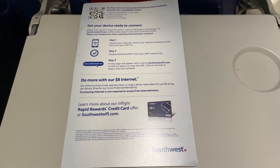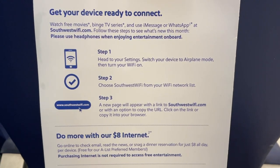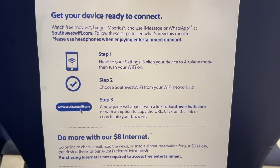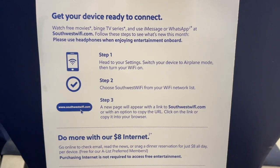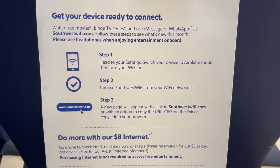It gives you some instructions on how to connect here. And through that Wi-Fi, you can get seatback entertainment to your personal device. My only warning to you is that there's actually no charging ports on board. So if it's a longer flight, bring some sort of backup battery or expect for your phone or laptop to die along the way.